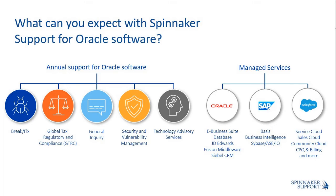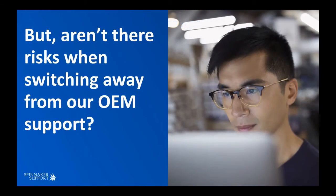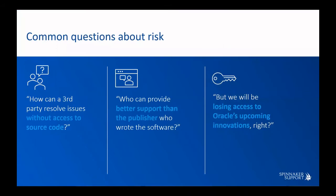All this sounds very impressive, but you may be asking yourself, what are the potential risks of moving away from Oracle support? I think it's best to answer this by addressing the most common questions prospective customers ask us concerning risk. So the first question is, how can a third party resolve issues without access to Oracle source code?